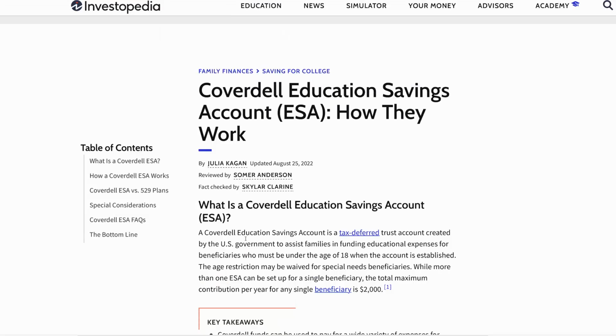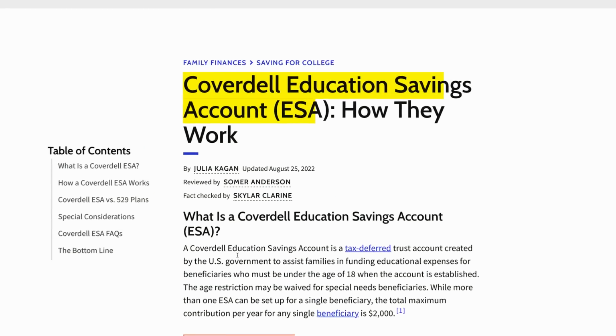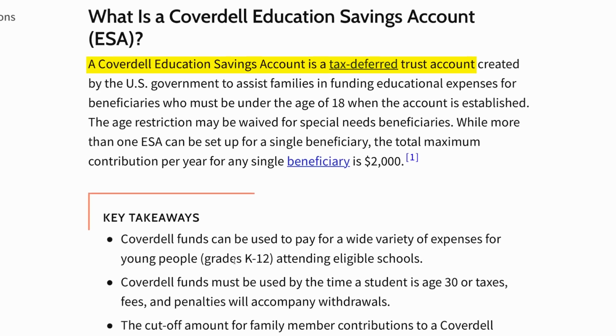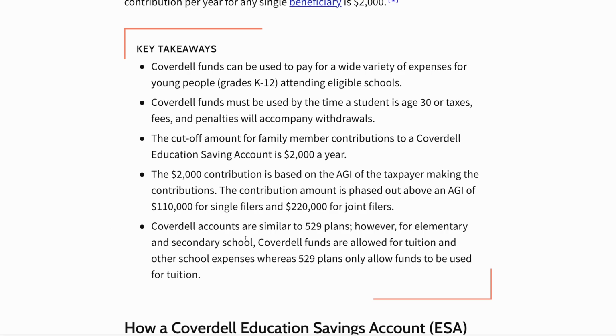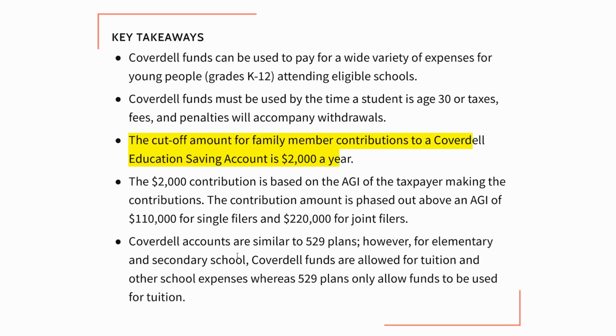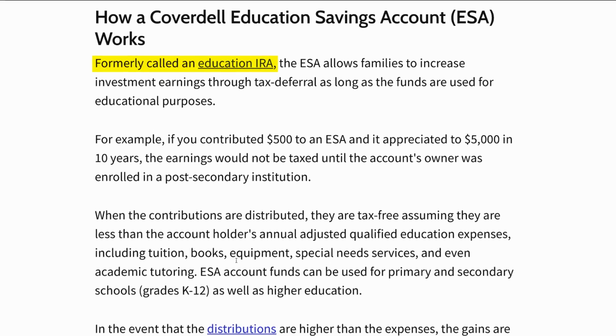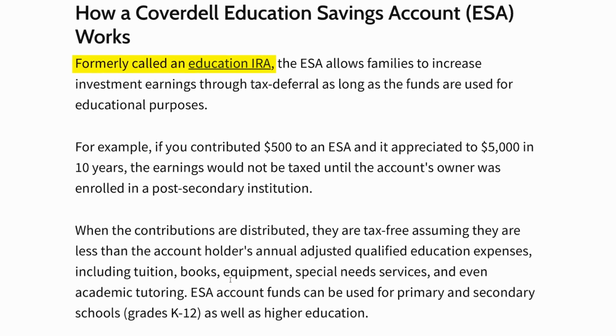Now, this 529 plan is the main one that just got this major upgrade from Congress, but there are two other accounts that people will mainly use to fund their kids' educational expenses for the future. One of these is the Coverdell Education Savings Account. This account is also a tax-deferred trust account, but you can only contribute up to $2,000 per year per kid. If you've ever heard of an education IRA, this is the same thing.